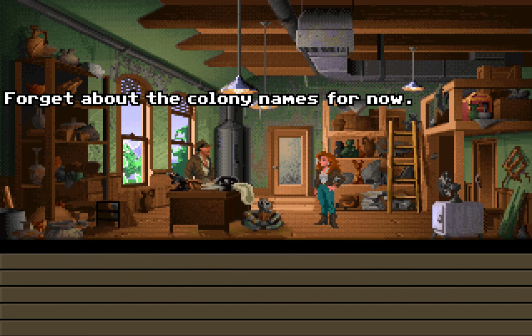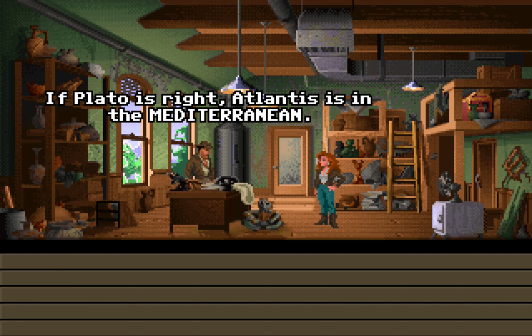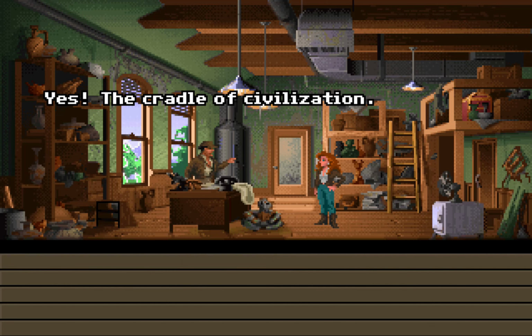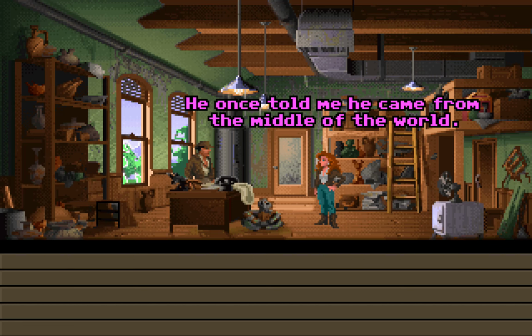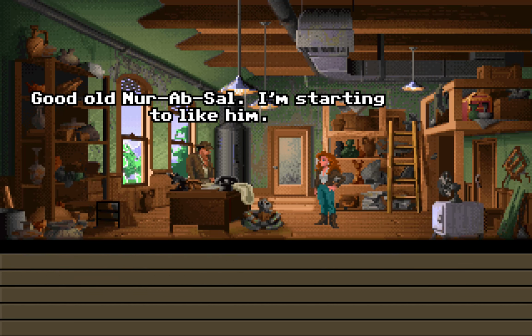Forget about the colony names for now. Okay. If Plato is right, Atlantis is in the Mediterranean. You mean 300 miles from Greece instead of 3,000? Yes, the cradle of civilization. You could be right. He once told me he came from the middle of the world. That's what Mediterranean means. Good old Nareb Sal. I'm starting to like him.